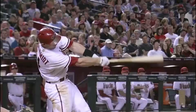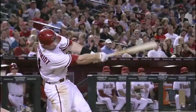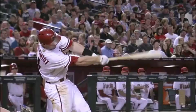You notice there's a gap between his two arms all the way. He doesn't roll the wrist over and flip the barrel at the ball. He extends through, so between his two arms we can see daylight, or we can see distance between the two. Every hitter that we look at today, we're going to see this commonality.